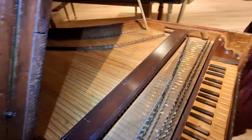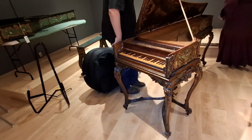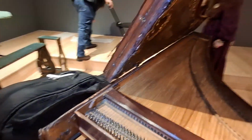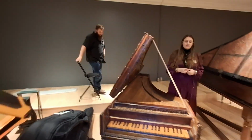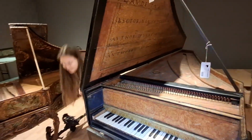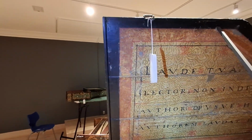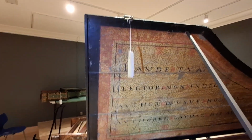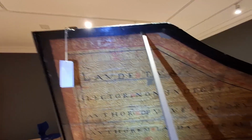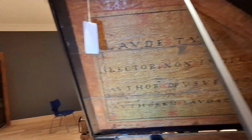What year is this? Do you see a tag on it? It doesn't have a museum tag on it. It's 1798. Now, how do you acquire these instruments? Some of them are donations. Sometimes people have a really old instrument and they want somewhere to put it, but often they will come up for sale at various auctions, and we bid for them. So it just depends. Some of them are bought, some of them are donated. Looks like Latin. Yes, if you read Latin. I don't know any Latin.